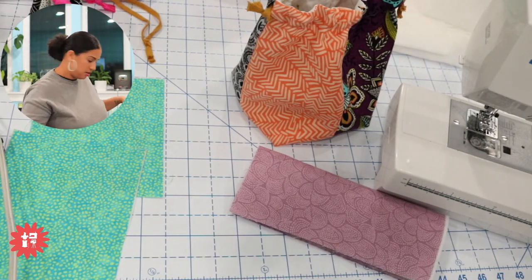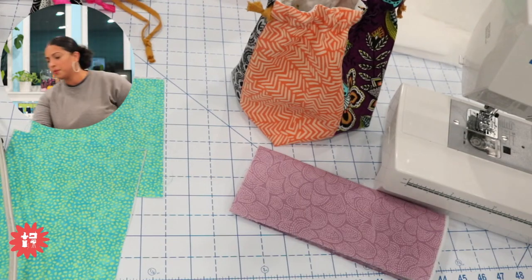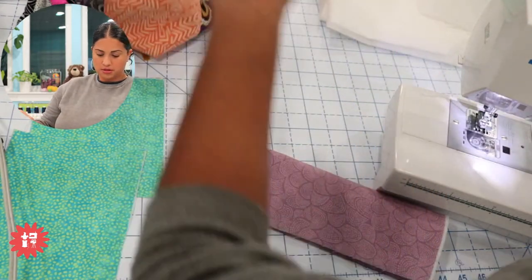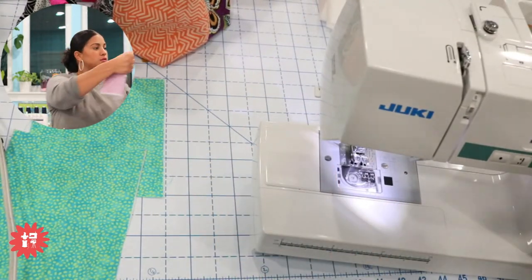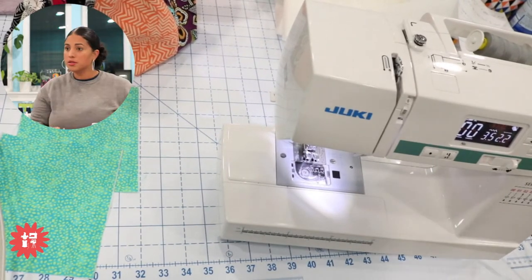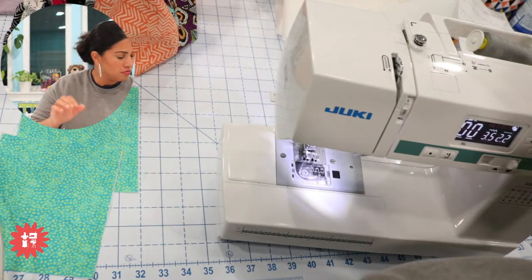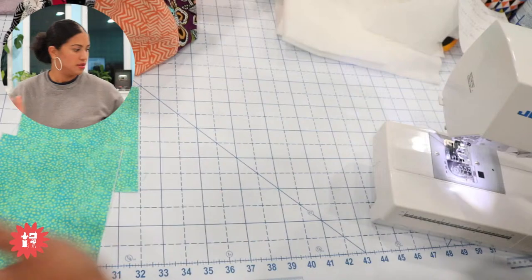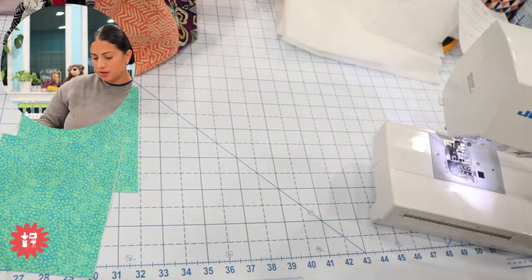I'm checking. Let me make sure I'm plugged up here. Okay. So. Is it beeping or something? No. This should be down.